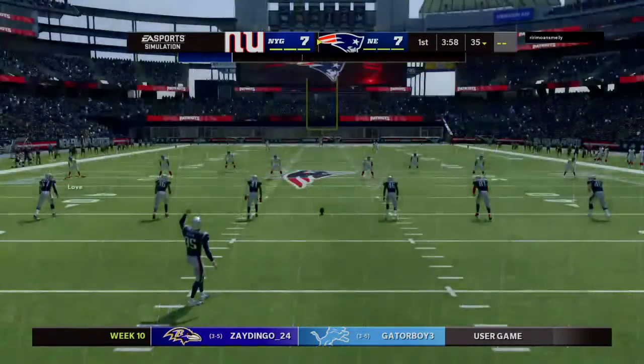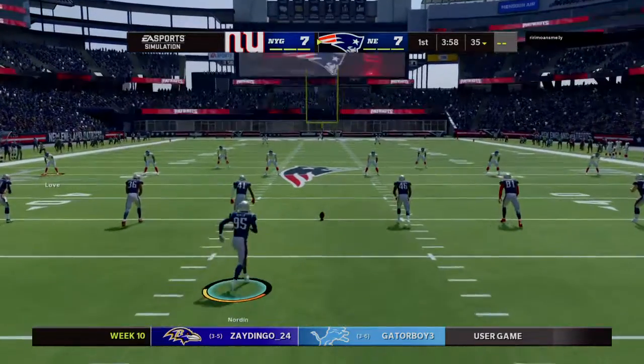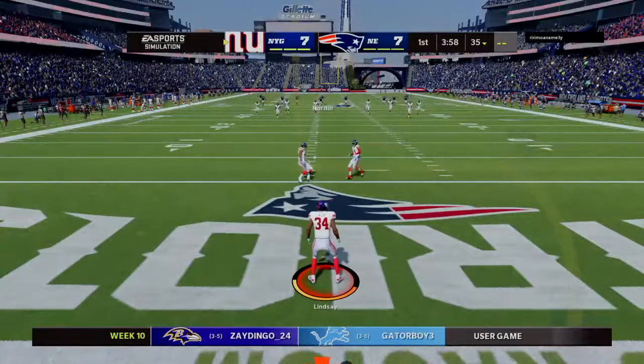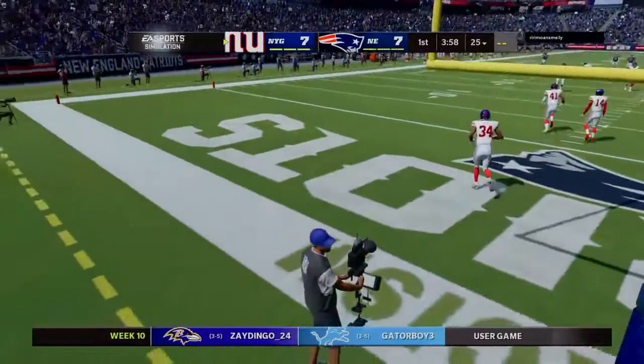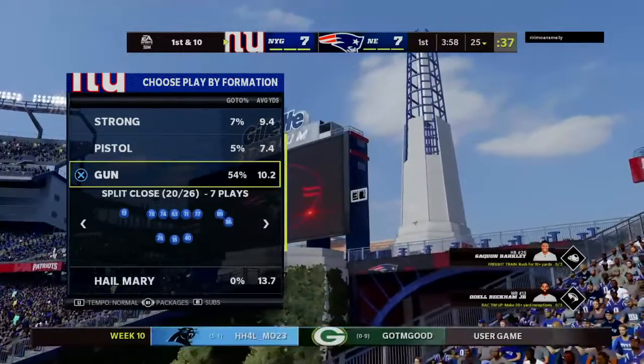Extra point splits the uprights, and that will tie our score here in this opening quarter of play. So all even at 7 now as they kick it away. And they will not get a chance to return this one as it's through the end zone for a touchback.